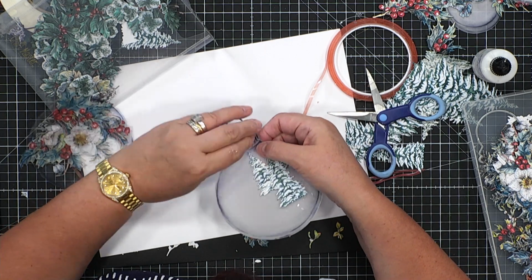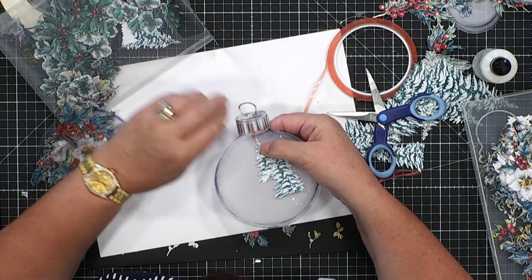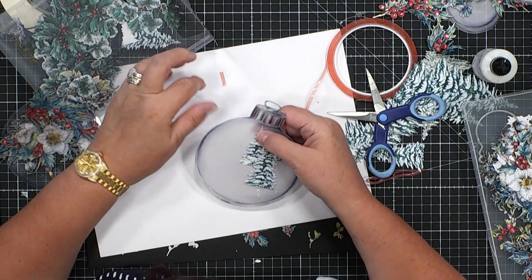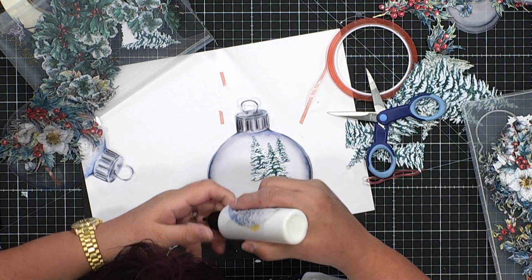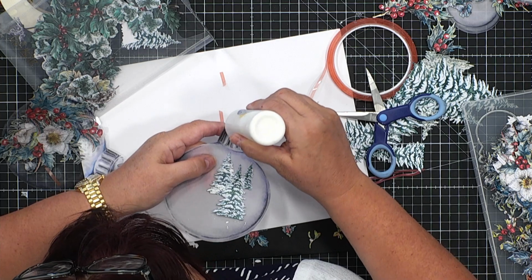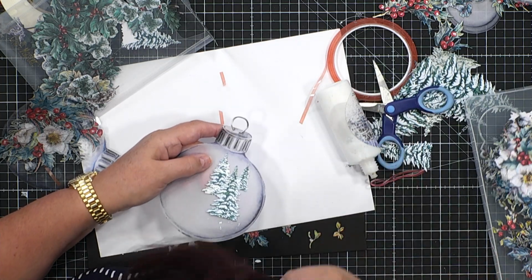So I'm just taking the back off those little pieces. I'll get the static out the way, because the red liner tape can be quite static. Take those off. I'm going to use my wet glue round this top edge. Now, just on here, and I'm just going to put my glasses on because I can't see.